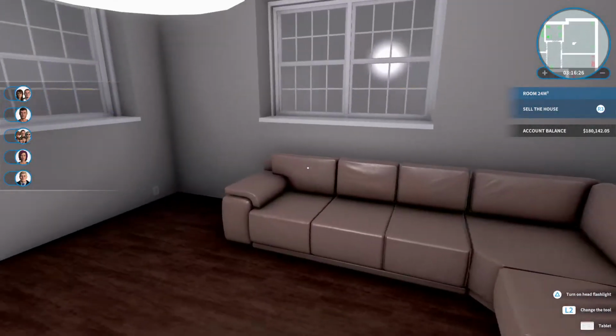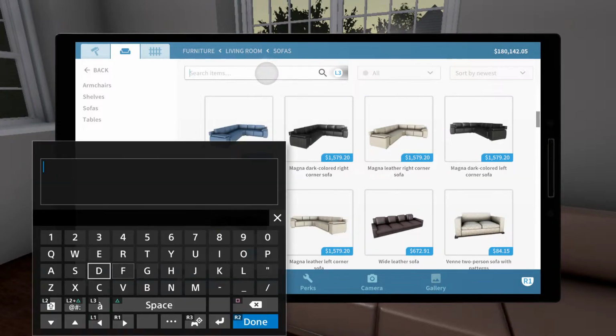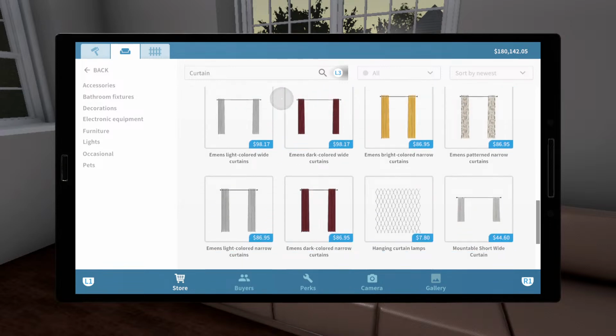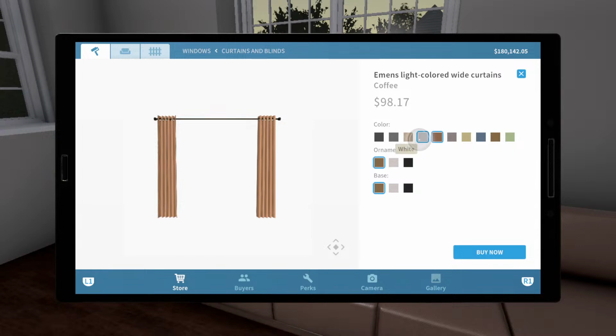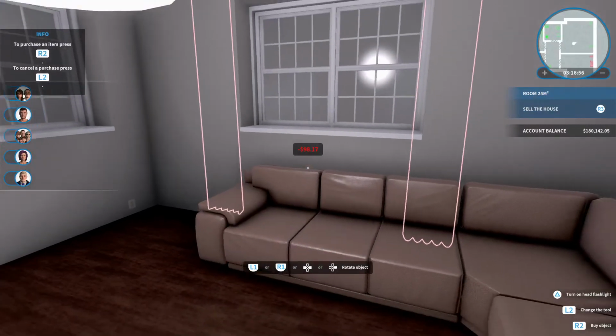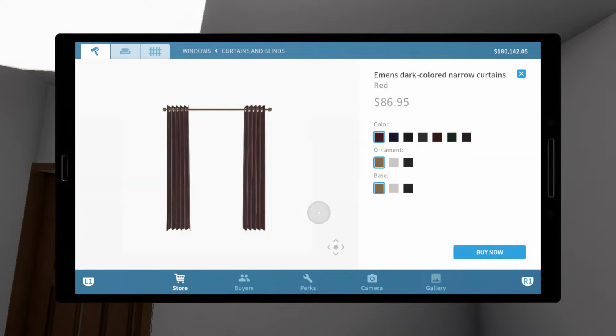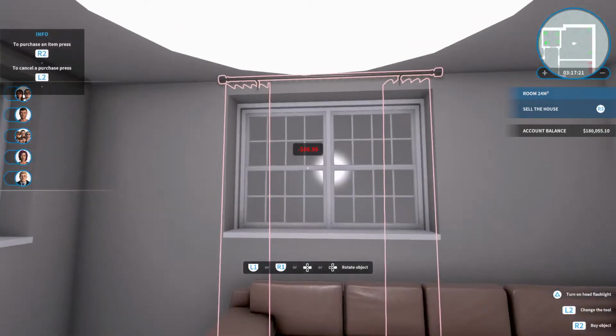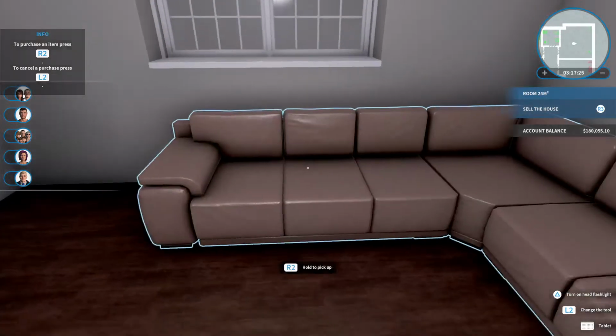Oh, first we need curtains. We need curtains first and foremost before I forget again. Before I start furnishing it and then can't put curtains down. Okay. So we're gonna need some nice wide curtains. And they need to be shallow curtains, not wide. So narrow. I think these ones need to be wide. Maybe? Couch is in the way, isn't it?